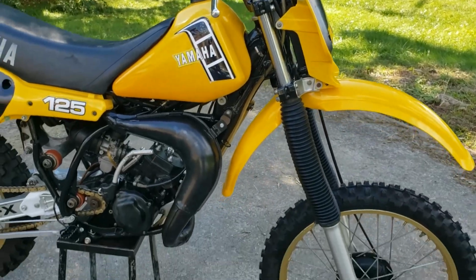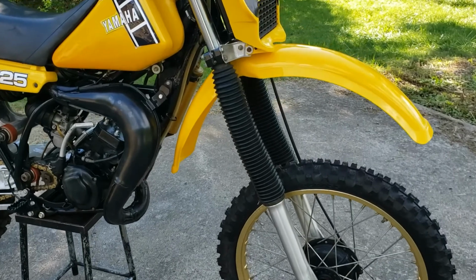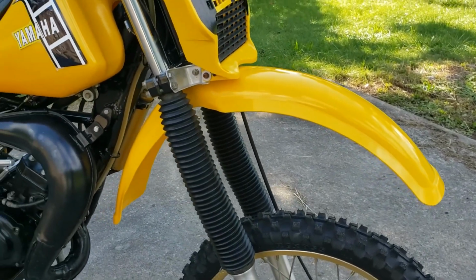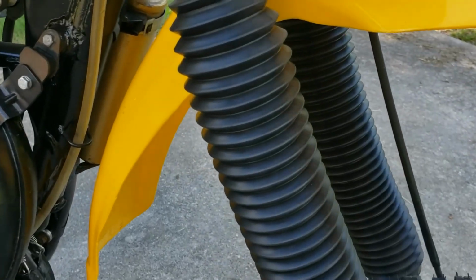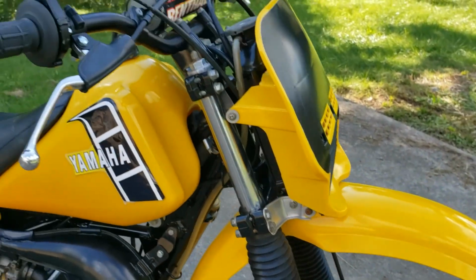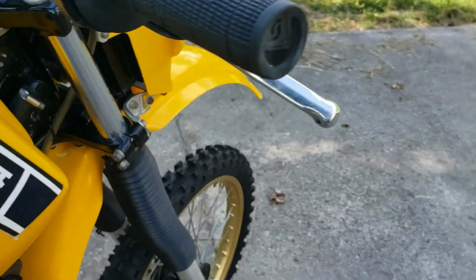A few other things that have been done to it recently. It's got new tires on it, front and rear. The shock boots there, I'm not certain, but they look awfully nice, so I'm guessing those have been replaced. Those are probably new. It's got new Renthal bars on it, new grips. Those levers look awful shiny. I'd say those levers are new. There's the Renthal logo.